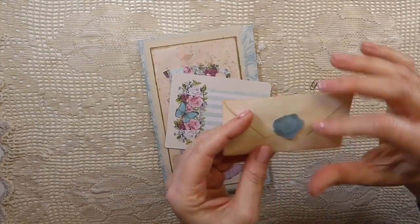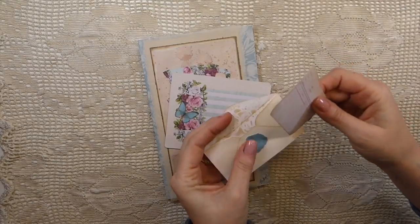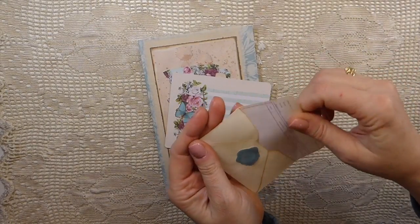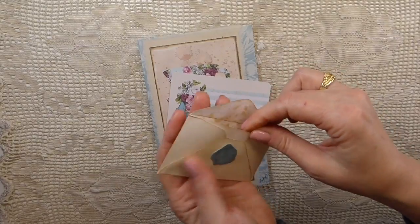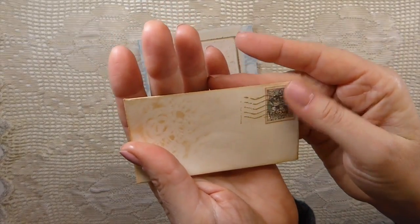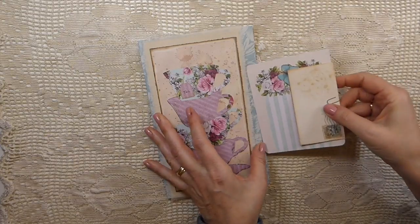Love that. And then this. Look, had a little note in the, and then she stenciled inside of that little envelope. She's put a little faux wax seal. Let me just check the time, guys. Okay, we're good. And look at that. Old postage stamp there. That is gorgeous. And that's been tucked into that pocket.